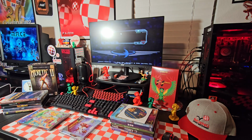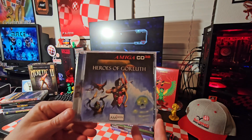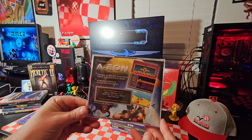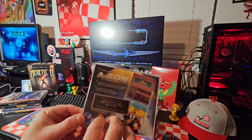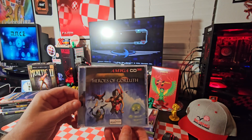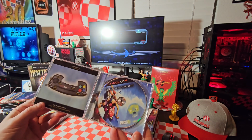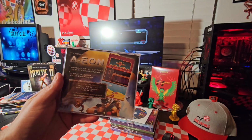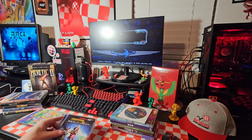First thing we're going to start out with, guys, is Heroes of Gorla. This is actually an Amiga CD32 game that I got at the Ami West 2 years ago. It's powered by Aeon. Pretty cool for a CD32 game as well. You can run it on the emulator. It's a pretty good fun one. I think it's more like a side scroller type of action game. I only played a few times, but definitely enjoy this one.